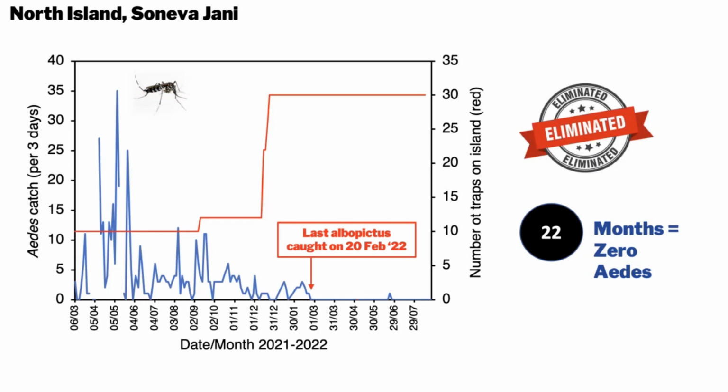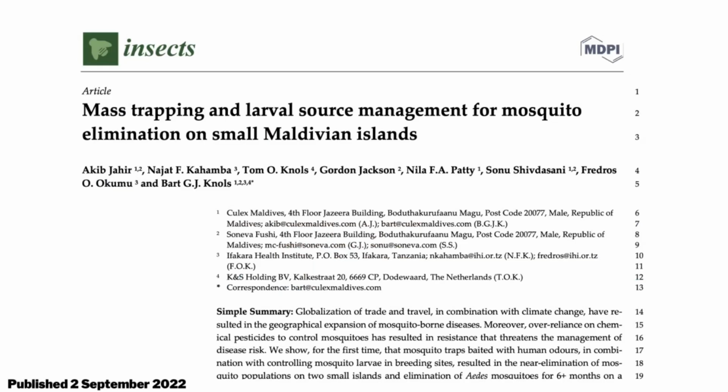And that meant that a lot of people now started to get interest in the approach that we had. First of all, after we succeeded doing this, we wrote a scientific article on the entire experience that we had with mass trapping for mosquito elimination on these small Maldivian islands. And this is an article that Pook has. And if you are interested, please ask her, and she will give you a copy of that article, which has all the details of everything that I've been explaining to you so far.